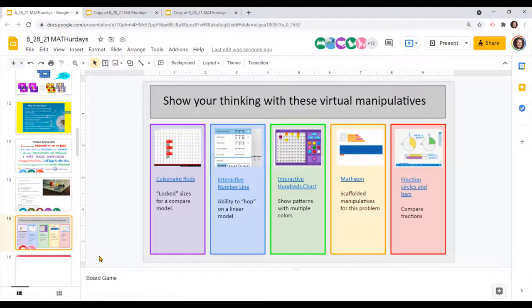For virtual manipulatives today, on slide 15, I've suggested 5 to get you started, but you're not stuck with these 5. You can use absolutely anything. And some people just prefer to use the Google Slide shapes. So any of those things would work.